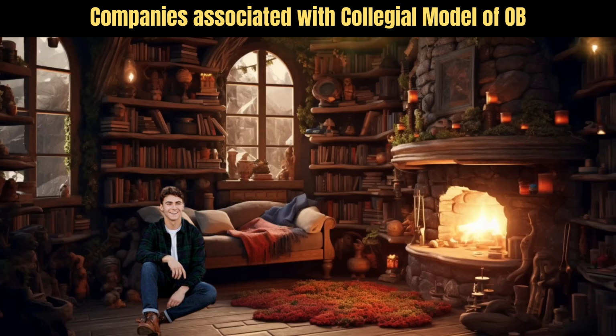Number 2. Gore. W.L. Gore & Associates, a manufacturing company known for products like Gore-Tex, is famous for its flat, non-hierarchical structure. The company encourages employees to self-manage and make decisions collectively, promoting a collegial work environment.